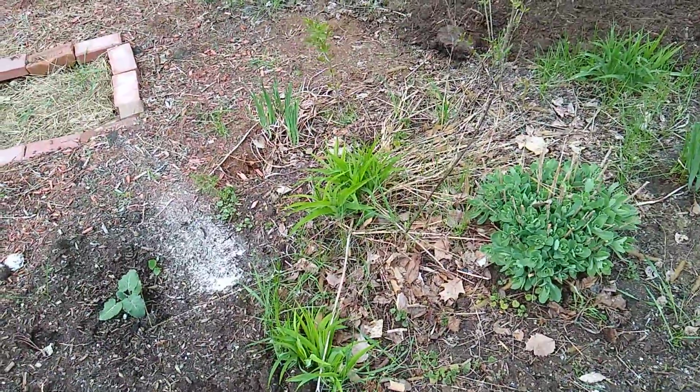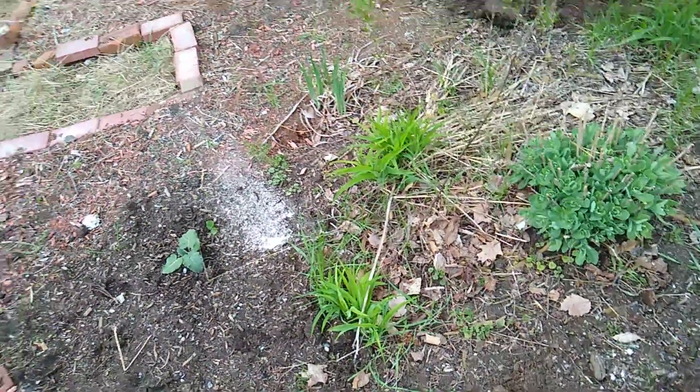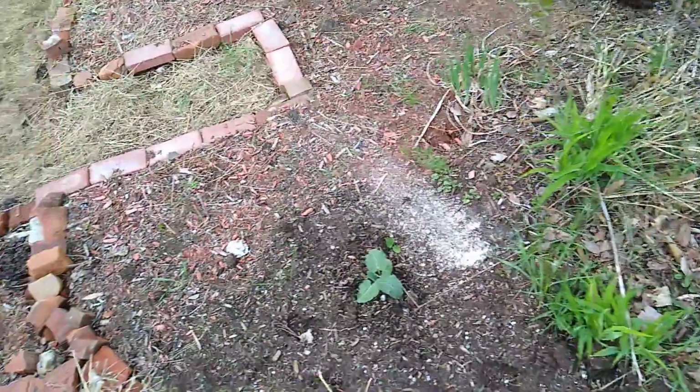Those got a little bit of the azomite mix. But I can't wait until the nettle water is done. I've never used it before. People swear by it and say it's wonderful. I'll probably be able to do it again as well.